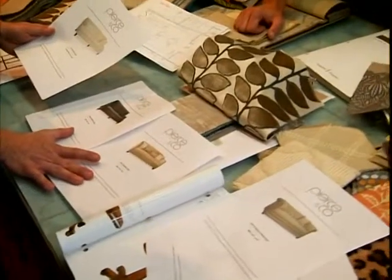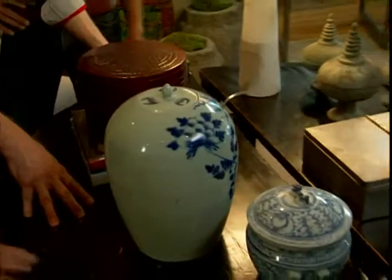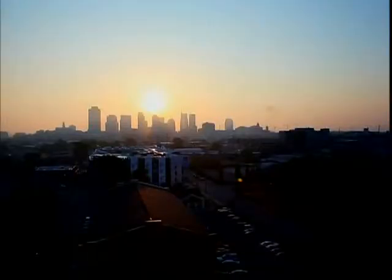I think we made a lot of progress today. So to me, at this point, it's just those last minute things that make a room go from feeling like it's pieced together to being complete.